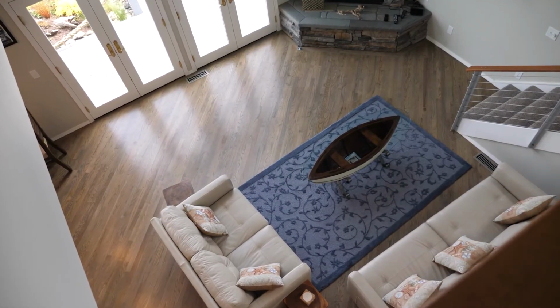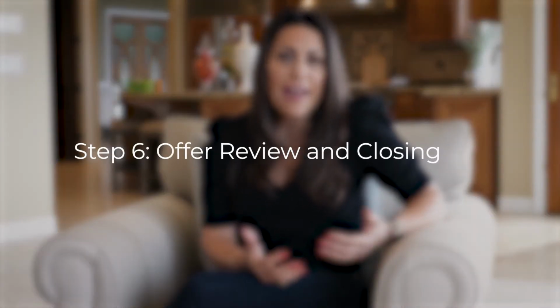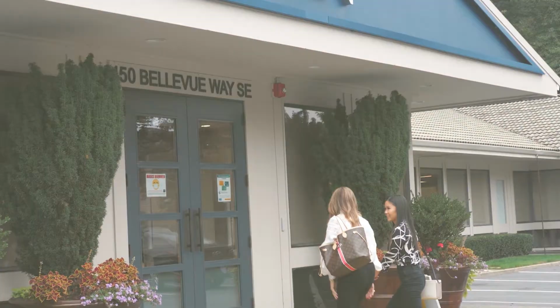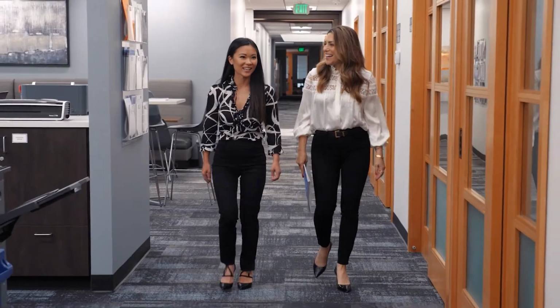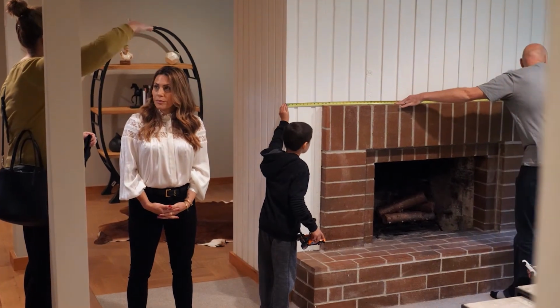and that's something that we always couldn't do before. Okay, so now we have an offer. We might have 10 offers. What happens now? So once we go through the offers with our sellers, we decide together what offer makes the most sense. Some people are looking for price, other people are looking for contingencies or lack thereof, and so it just depends. Some people want to rent back.